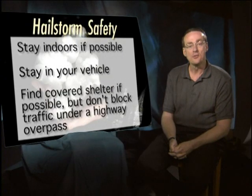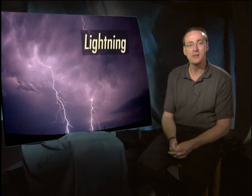What I'd like to do now is move on and talk about lightning. Lightning can occur with any thunderstorm. It doesn't have to be a severe thunderstorm. It doesn't have to be a supercell. It just has to be a thunderstorm. Lightning, in my opinion, is one of the most dangerous aspects of a storm.